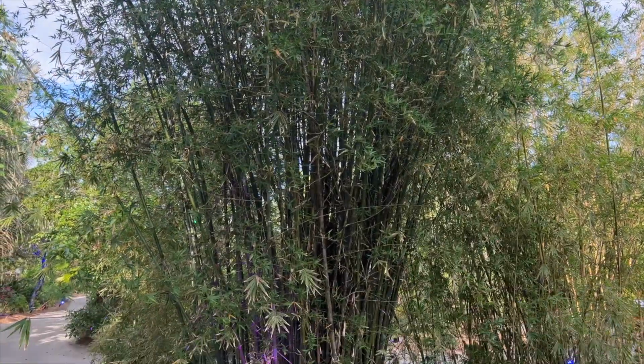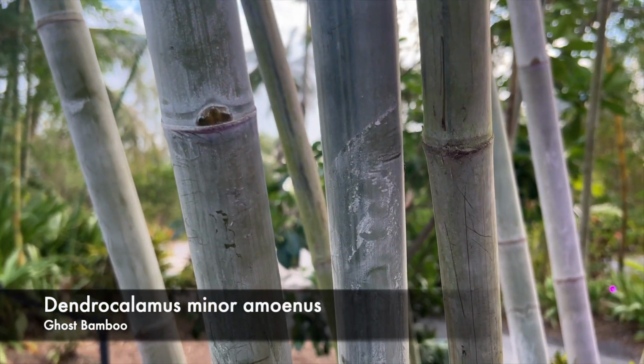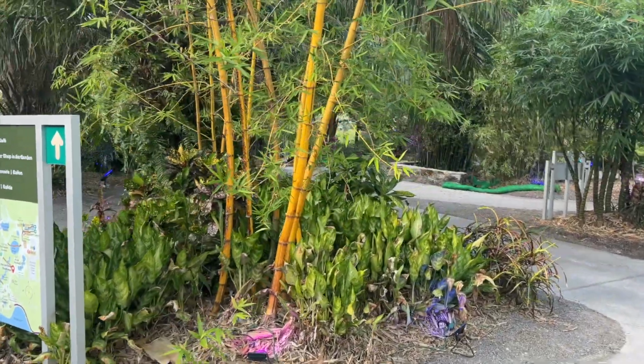As I was leaving the Asian garden, I walked past several clump-forming bamboos, their trunks shimmering in every possible shade, from blue-gray to yellow to black and to green.